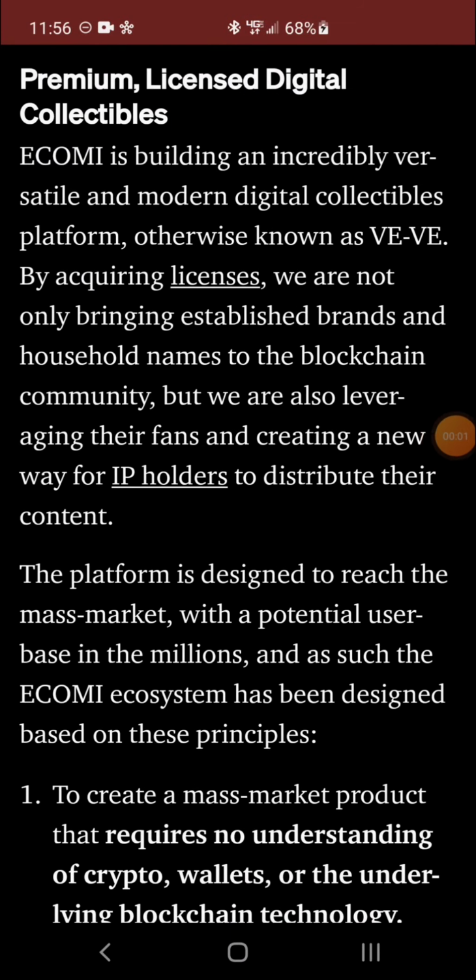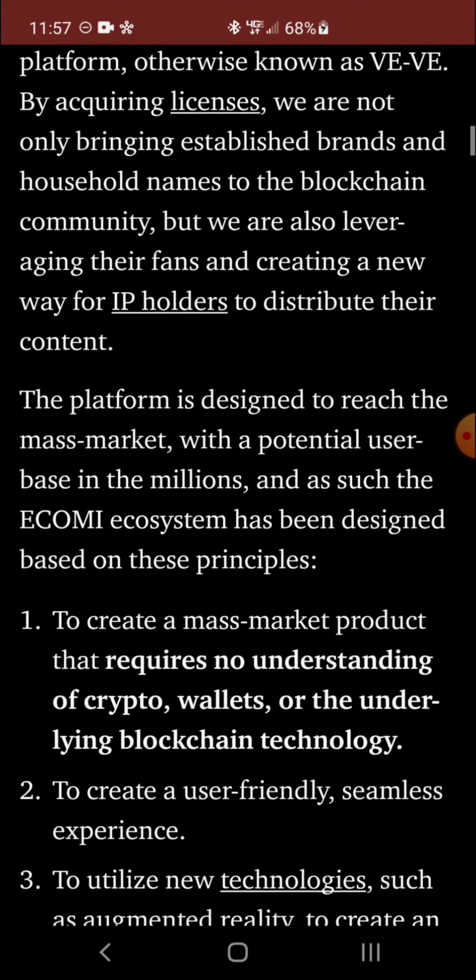Premium licensed digital collectibles. Omi is building an incredibly versatile and modern digital collectibles platform, otherwise known as Veve. By acquiring licenses, we are not only bringing established brands and household names to the blockchain community, but we are also leveraging their fan base and creating a new way for IP holders to distribute their content.